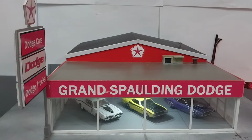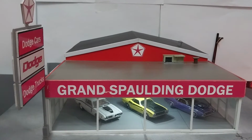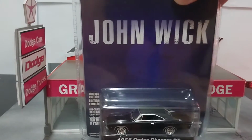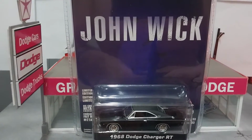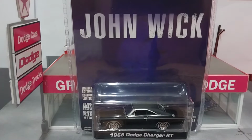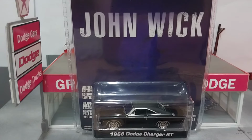Today what we're unboxing is one for probably our used car lot. That is our Greenlight John Wick 1968 Dodge Charger R/T. And this car just did a very short cameo appearance in the background of John Wick's friend's garage, where he went to find out about the Boss 429 and where he was given the '70 Chevelle. I think it was that scene.